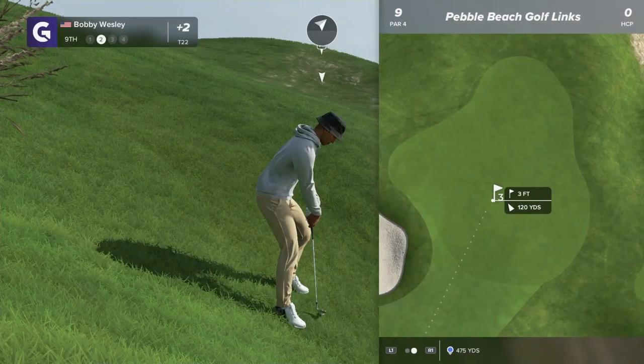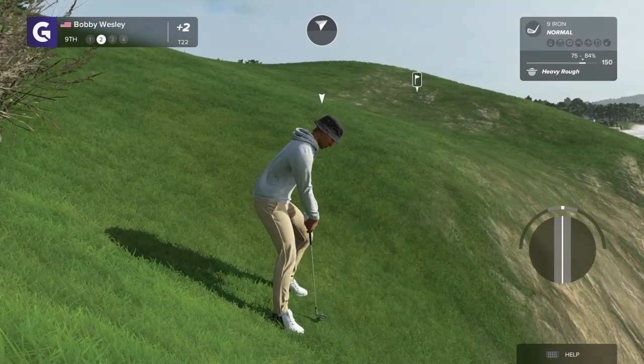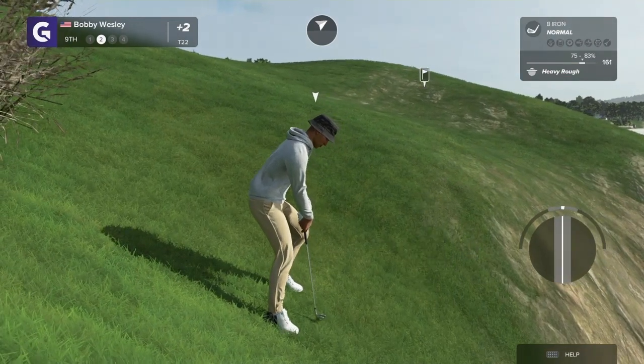Well, this is not a good outcome. Buried in the deep stuff. He's going to have to go down after this one, try and dig it out as best he can and hope for the best.